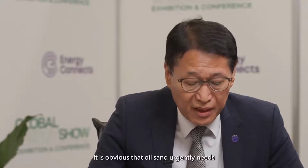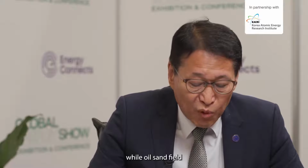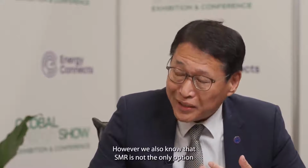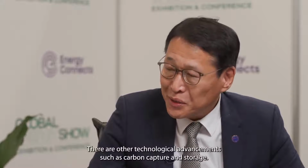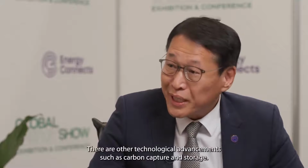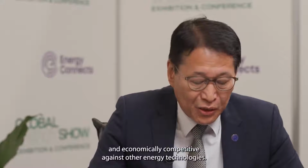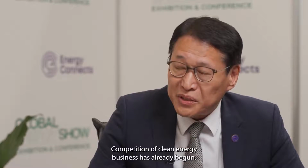It is obvious that oil sands urgently need a carbon-free energy solution like nuclear energy, considering the carbon prices given. While oil sand fields don't need a large-sized nuclear reactor, SMART is the best size for oil sand application as we studied. However, we also know that SMR is not the only option for the industry to cut emissions. There are other technological advancements such as carbon capture and storage. SMRs will survive only when they are technically and economically competitive against other energy technologies. Competition of clean energy business has already begun.